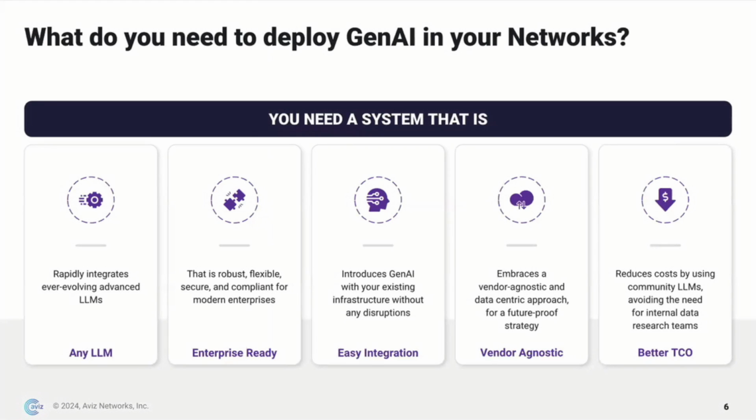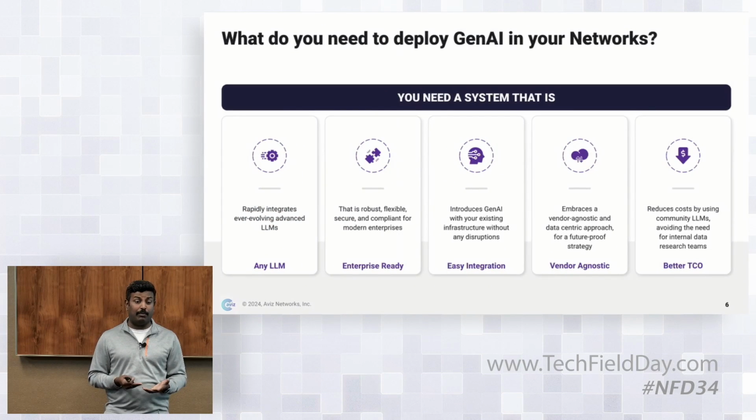Fourth one, as I said, it's vendor agnostic, right? We worry about only the data. If it is a simple fan speed, it doesn't matter where it comes from. It comes from Arista switches, or it comes from Cisco, or it comes from Sonic enabled switches. It doesn't matter. All we need is the fan speed. So it's vendor agnostic, number one.